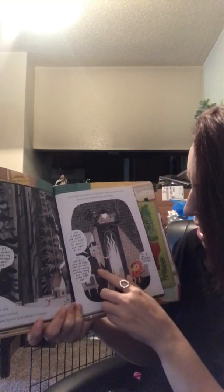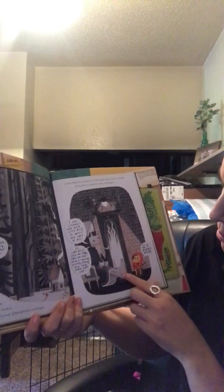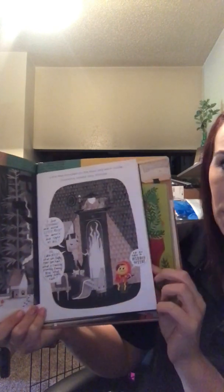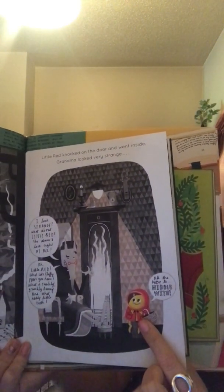Oh, Little Red, what cute fluffy paws you have. What a rumbling, grumbly tummy. And what nibbly little teeth. All the better to nibble with. What happened to Little Red? Who is it instead?